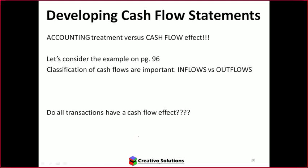When I talk about a sale of property, plant, and equipment, inflow or outflow? That will be an inflow. Good. See, there's your accounting coming into it by helping you with the analysis. What about the purchase of stationery? It's an outflow. Profit on sale of an asset. Inflow. No. Profit on the sale of an asset. Is that a cash flow?